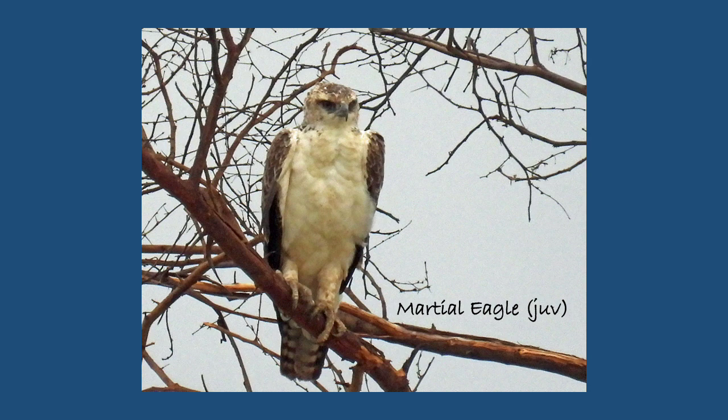We also had a juvenile martial eagle, and if you remember that slide of bird atlas, there was a martial eagle noted on that, and I think it was this bird.